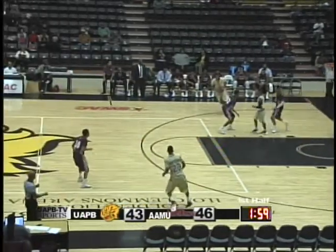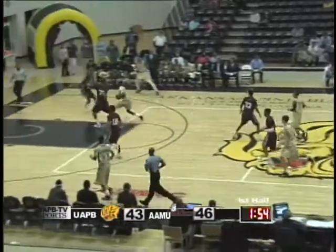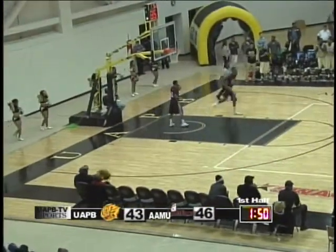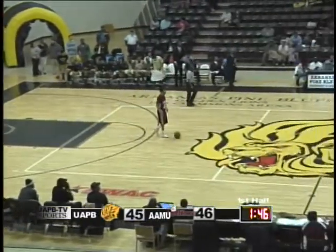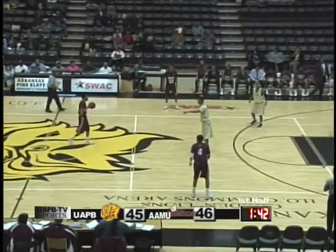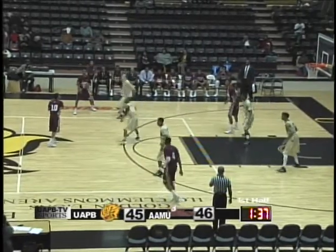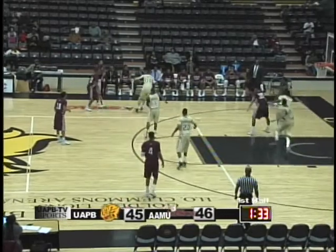The inbound here, UAPB. Just under two to play, down by three. Big possession. Hanley's going to go all the way and score it with the right hand. He took it right to West. And it's a one-point game, 6-0 run here by UAPB. 1:40 to play. Need a stop here.